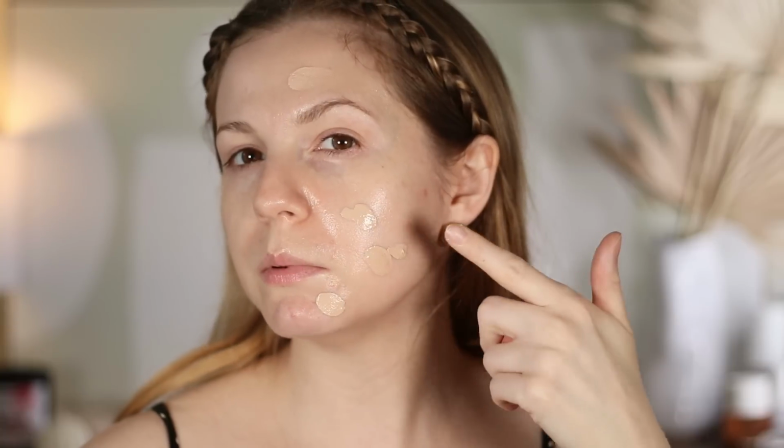Like I said, I'm gonna be washing my face a million times in this video, but we're gonna start off with the new Soft Lit on this side of my face. I have mine in the shade 150, which I would say is a pretty good shade match for me. I could maybe go a teeny tiny bit lighter than this, but it's pretty spot on.